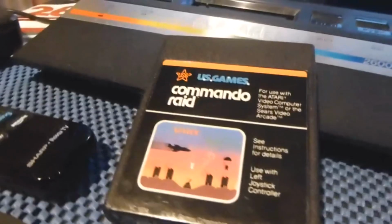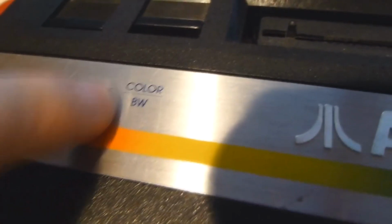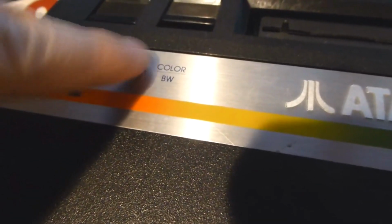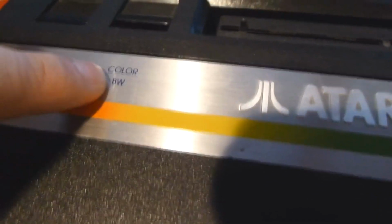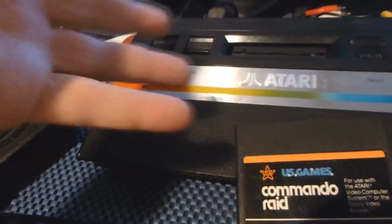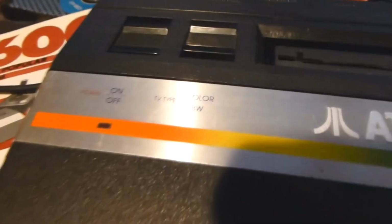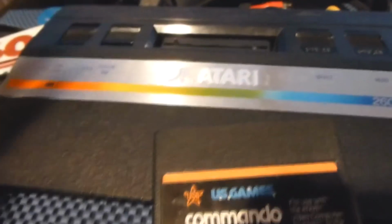So apparently on Commando Raid, if you select color or black and white on here, it doesn't change color to black and white, as far as I know. As far as I read online, it actually switches between manual fire and automatic fire. If you put it on black and white, it's automatic fire, and color is manual fire, which I had no idea would be a thing. I thought that would switch the color back and forth, but apparently it doesn't. And there's a few other things you can switch between, like in the back. There's a few switches back here. There's ways of setting it so you have straight bullets, steerable, missiles, no bombers.